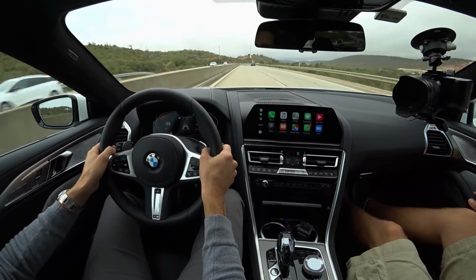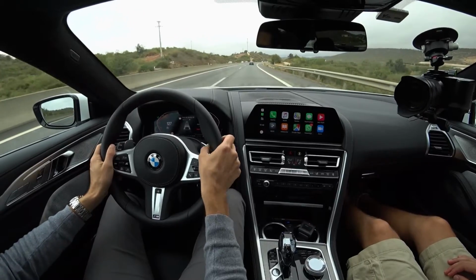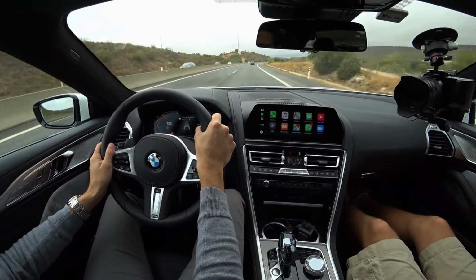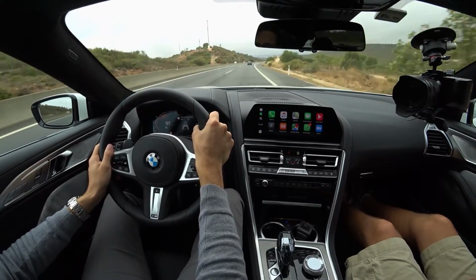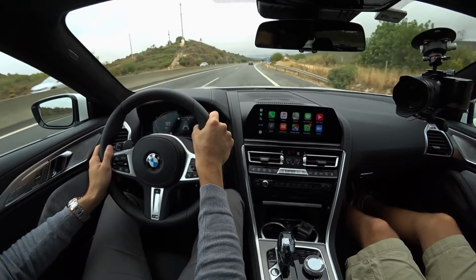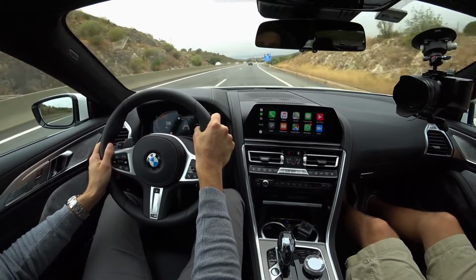But overall here, also at high speeds, when for example doing a lane change, the car remains totally stable and easy to control, so that's really cool. Again, suspension is probably the best thing about this very car. And again, a very confident ride here also on the motorway.